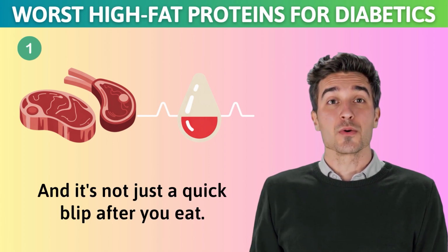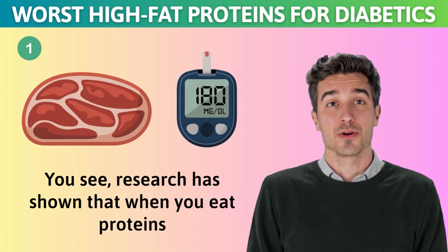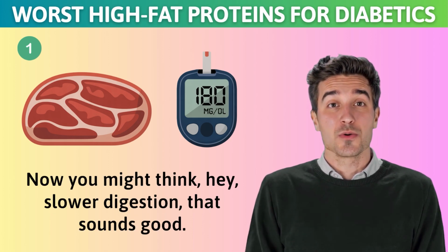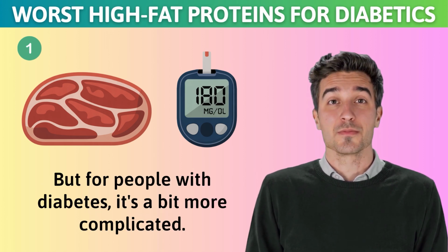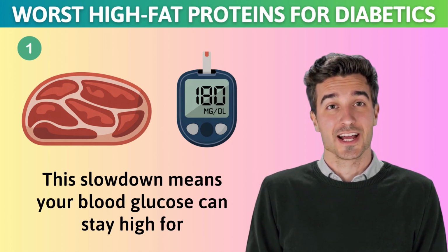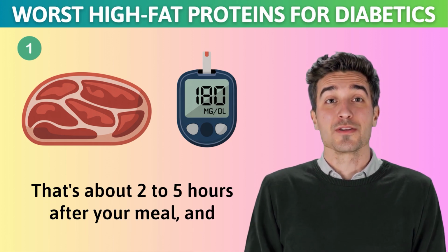And it's not just a quick blip after you eat. The effects can stick around and cause problems. You see, research has shown that when you eat proteins that are high in fat, it can actually slow down your digestion. Now you might think, hey, slower digestion, that sounds good. Maybe it stops a quick sugar spike? But for people with diabetes, it's a bit more complicated. This slowdown means your blood glucose can stay high for longer, especially in what's called the late postprandial period. That's about 2 to 5 hours after your meal.